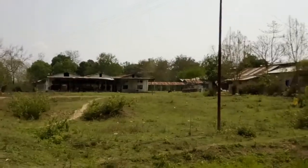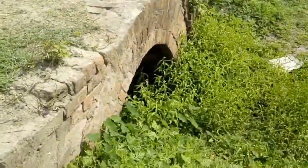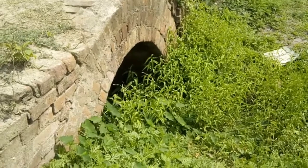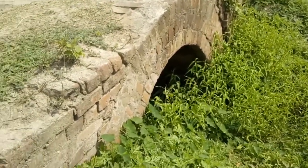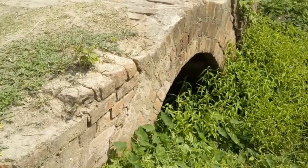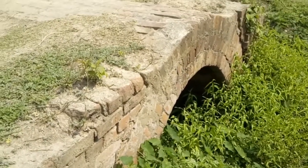Hi, today we are at the tea garden which dates back to a British era, a very old one located near Bokajan, Karbi Anglong district in Assam. And here we are looking at evidences and structures dating back to a British era. And this old culvert, I think, should be dating back to the British era.